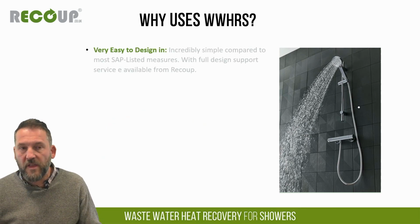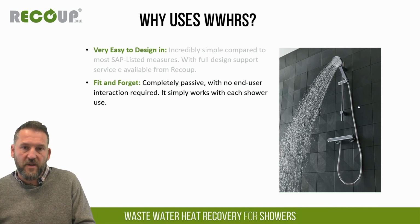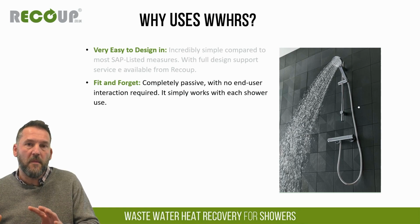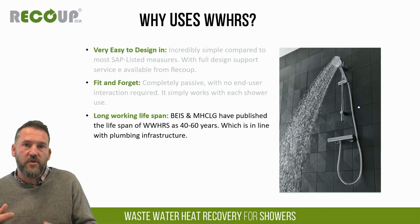So I mentioned that it's very easy to design in. Essentially, because it has no moving or mechanical parts, no electrical connections, and no buttons to press, it's a fit and forget product, so completely passive. And it has a very long working lifespan because of that. So BAEs attribute a 40 to 60 year working lifespan for the vertical pipe systems, and around about 25 years for the horizontal systems, quite simply because they haven't been in the market as long, so they don't have quite as much of a pedigree.